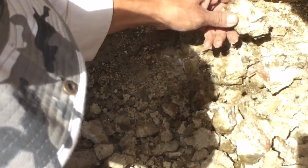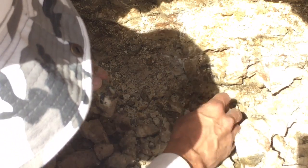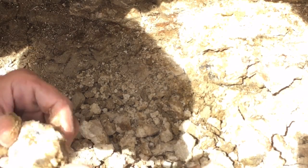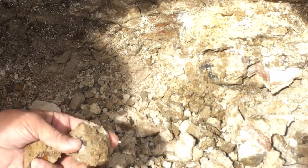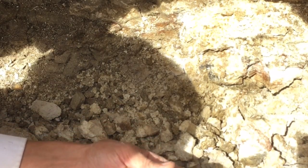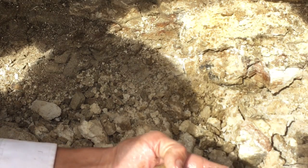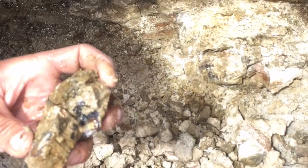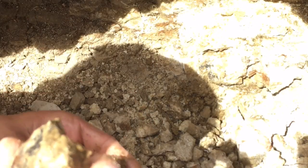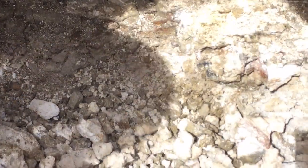Now, if you find something that's really clear, it's got a clear tint to it, that's going to be convoluted. There's the end of it. Yeah, that's what I got. It came off in three pieces, unfortunately. And I'm going to use all my water if I'm not careful, and it's all my drinking water. Well, I don't see any fire in it, but it's definitely got some cool lines. Let me get the camera.